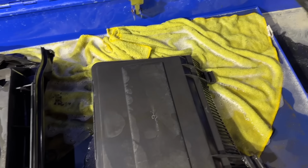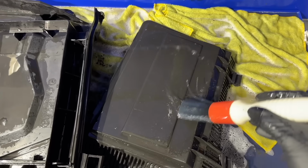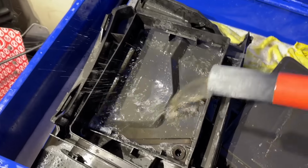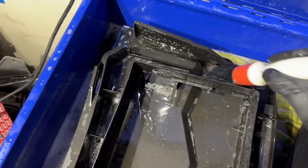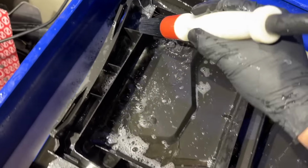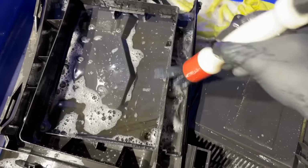And this thing makes jobs like this really easy, really fun. You've got the little brush like this, it pumps our solution through here, and we can really get in there with the brush, agitate all the dirt, wash it away with the oil-eating solution, and have these things pretty much look like new at the end.